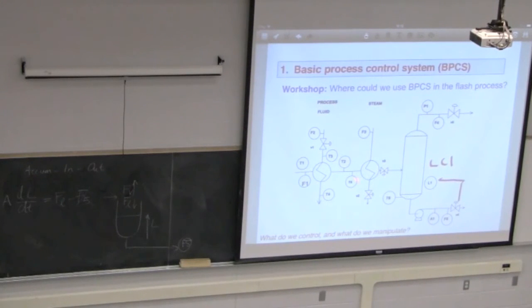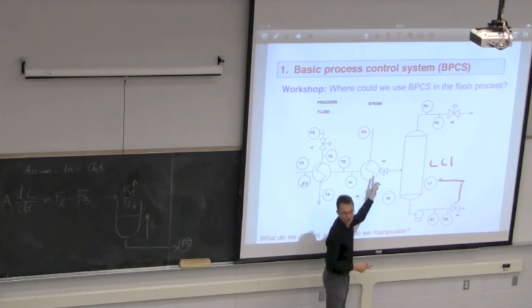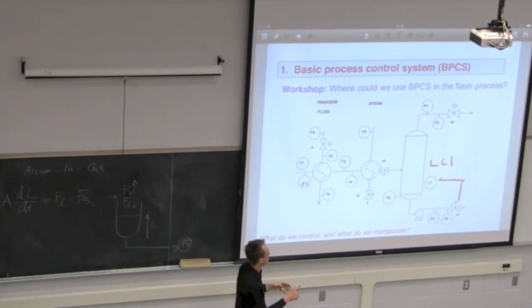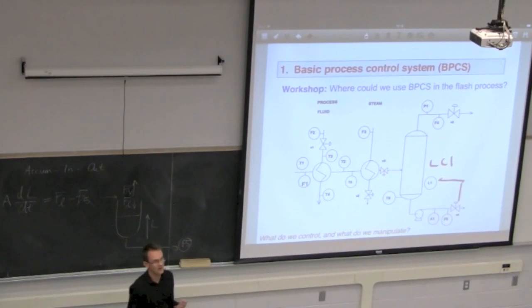Why not V3? Okay, presumably V3 is going to be a bit more liquid than gas. That might be one reason. V3 is also our throughput for the process, right? So we tend not to select valves that are going to manipulate our production levels. And so we don't want to control pressure by varying our production level. We would rather control pressure by some other mechanism and keep our production constant as far as possible.